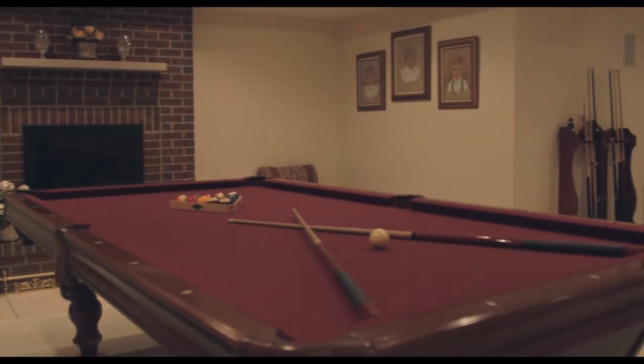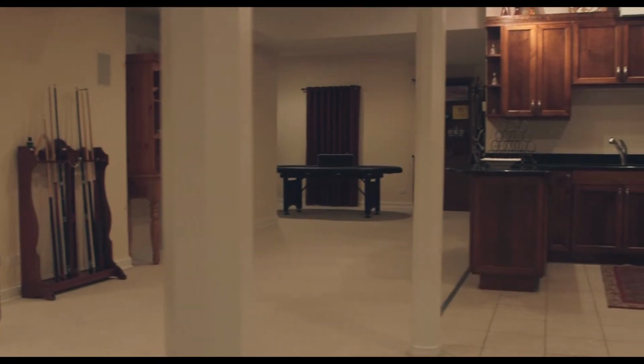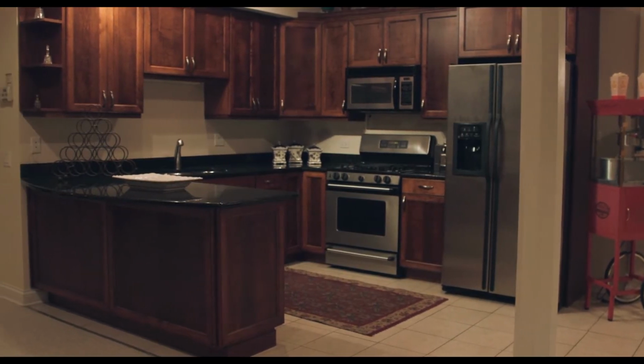The lower level of this home is an entertainer's paradise with a family room or recreation room with full brick fireplace. Desirably, a second kitchen with solid dark oak cabinets, granite countertops, and full stainless steel appliances.